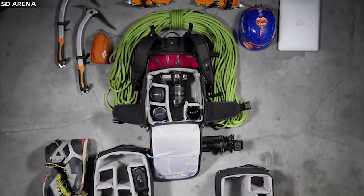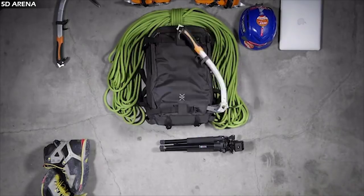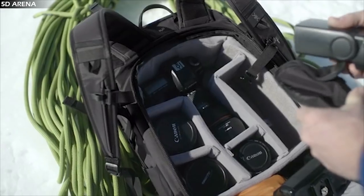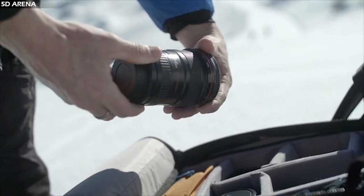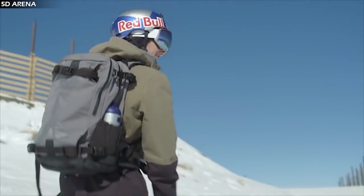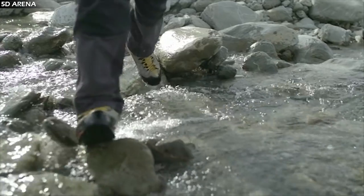As environmentally conscious consumers ourselves, we wanted to engineer a bag that works seamlessly across various outdoor activities, cutting down the need to buy multiple packs, thus reducing waste. We developed a bag that is versatile across many interests, from adventure photography to snowboarding and climbing.